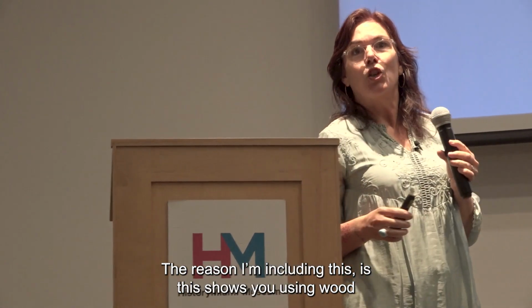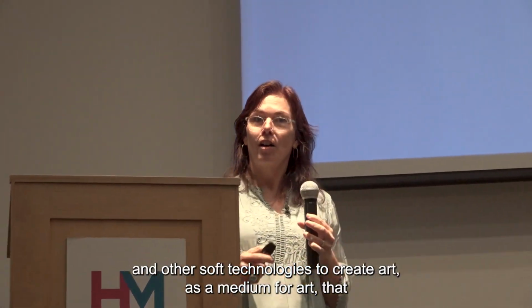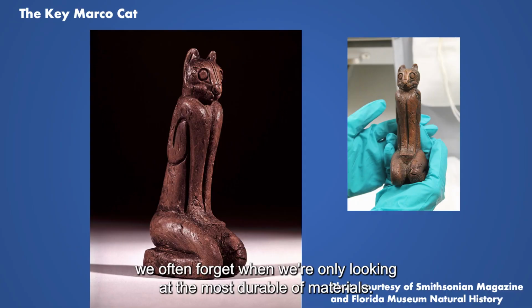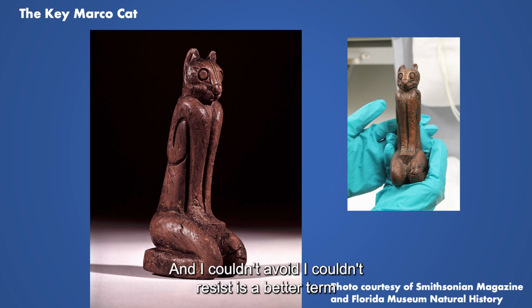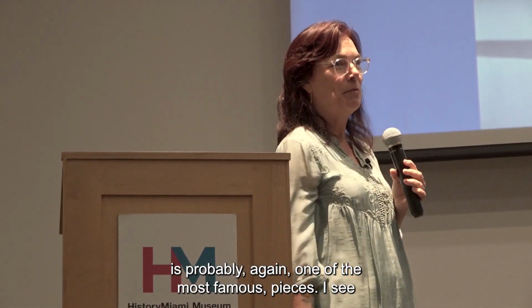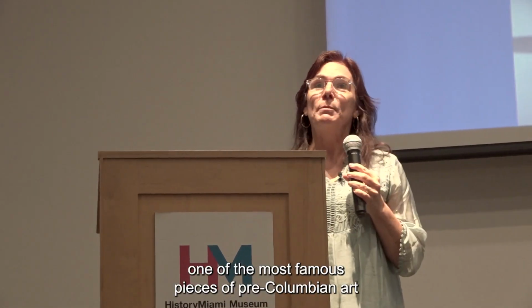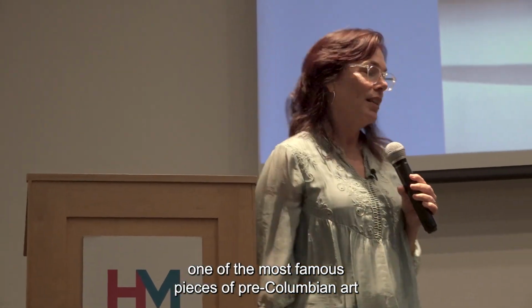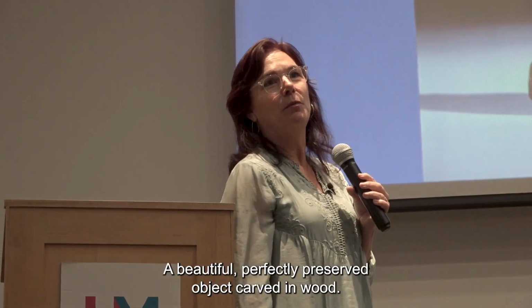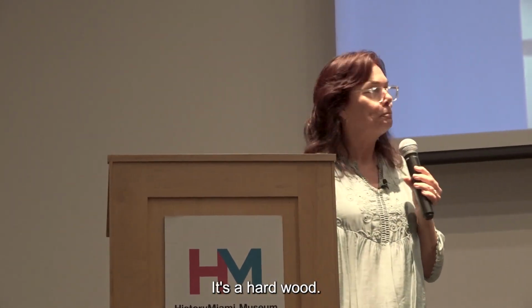The reason I'm including these is this shows you using wood and other soft technologies to create art, a medium for art that we often forget when we're only looking at the most durable of materials. And I couldn't resist, is a better term, including the cat, the Key Marco cat. If you didn't already know about this, it is probably one of the most famous pieces. I see one of the Key Marco cat fans in the audience. One of the most famous pieces of pre-Columbian art ever. It's a beautiful, perfectly preserved object carved in wood. We don't know exactly what kind of wood. We know it's a hardwood.